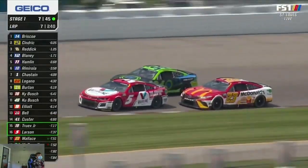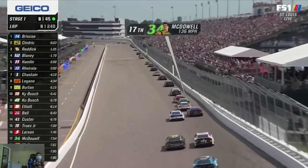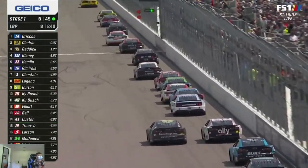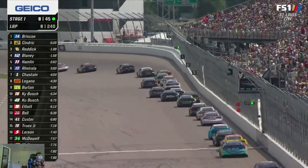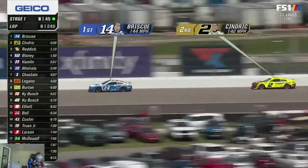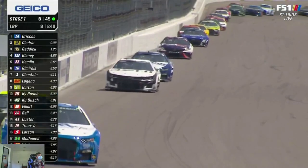What about McDowell? He's having a good season, 5 top 10 finishes. Larson looks to be struggling. A little bit tight, it looks like, running the outside of the racetrack, can't hold it down on the bottom. Up front, Austin Cindric, Chase Briscoe.